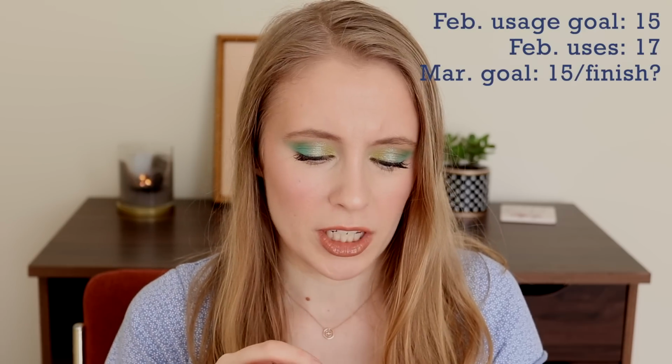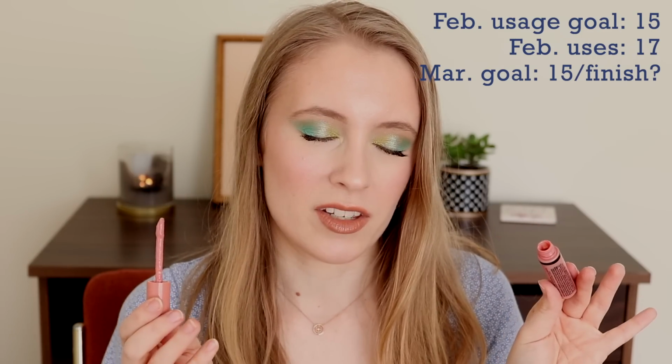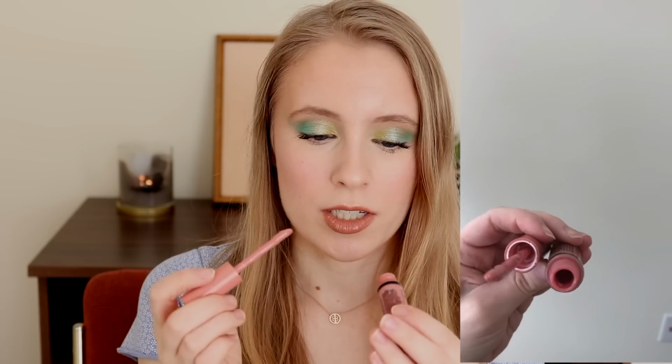I almost thought I could finish this month and I did not. I kind of forgot about it over the last week or so, but I still managed to use this 17 times this month. I did take the stopper out of this. I feel like I've already made it this far. I really do want to finish this. Just taking the stopper out has been kind of a pain because it's been really goopy, but the more I've used it, the less messy it's gotten just because there's less product in there.